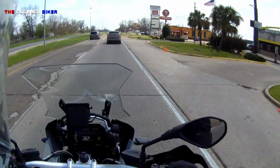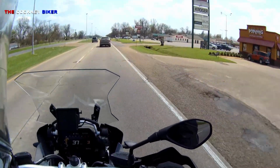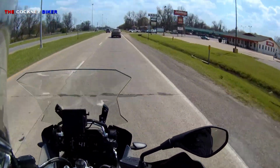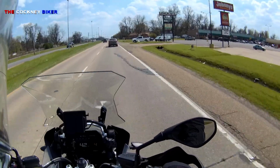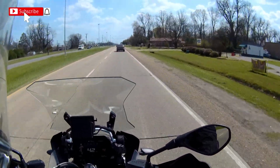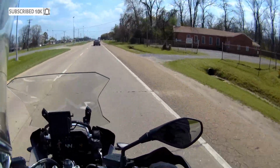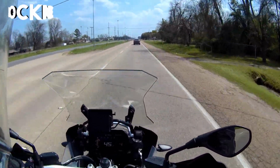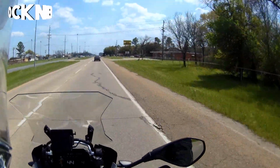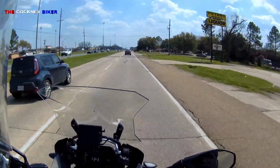I could definitely see what Mr. Flyer sees in these bikes. I can definitely see it. Now, would I have one myself? I don't know. I mean, if I was going to be doing the African terrain, if I was going to go across a continent in varying sort of road conditions, then yeah, this would probably be the best thing to do it with.